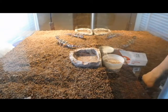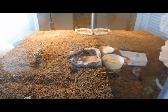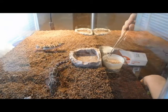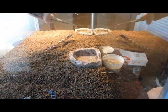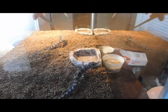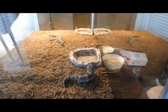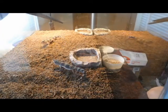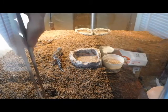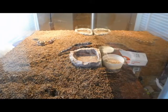So this is basically what I do on a daily basis. Now, it's a lot of fun taking care of these animals, and I hope to keep doing it for a really long time. Let's see if Skippy wants a mealworm. I guess not. Let's see if you want another one. Oh, damn, that was fast.